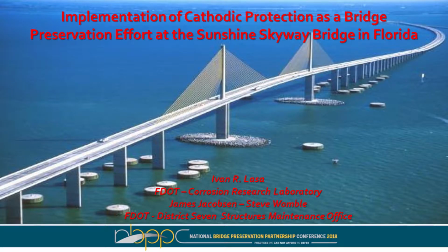Before I start, I would like to thank TSP2 for allowing us to share some of our work with you all, and hope that you will find it interesting. I would also like to thank my co-authors on this presentation, Mr. James Jacobson and Mr. Steve Womble from our Bridge Structures Maintenance Office. They are the ones actually responsible for the bridge. From our group, we provide consultation, but they are the ones that have the responsibility for maintaining the bridge, and more than anything else, to secure the funding for all this work.